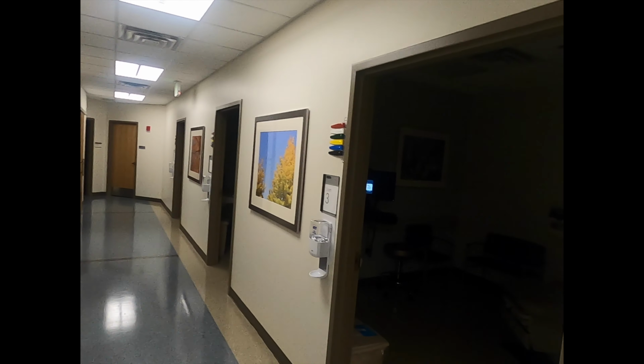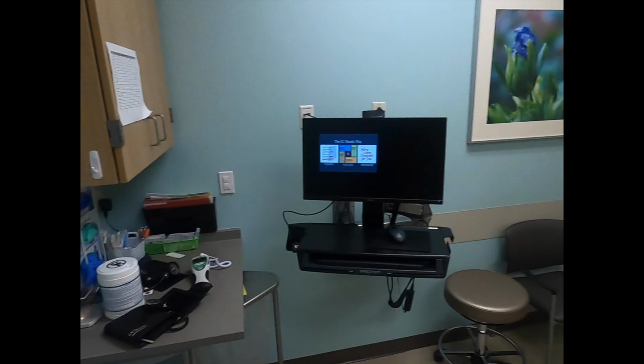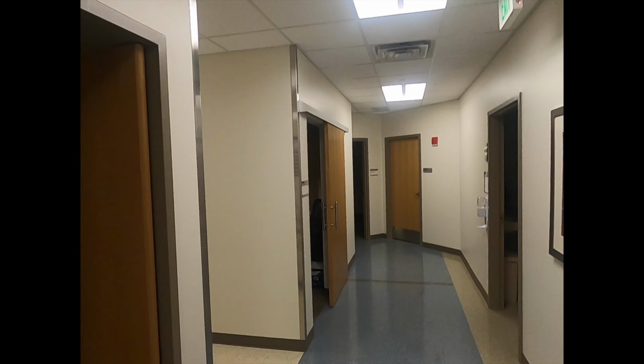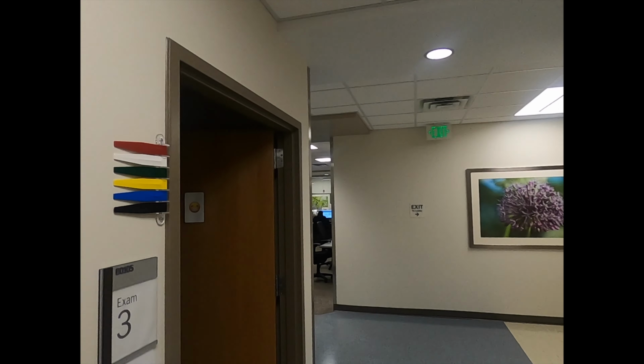Let me take you down into this patient room. So this is our patient room. Very spacious, has all our supplies that we could ever need. Down this hallway, we have several bathrooms, more patient rooms. We also have offices for our NP and our pharmacy team down this way. So we have 4 identical hallways that have similar things on them.